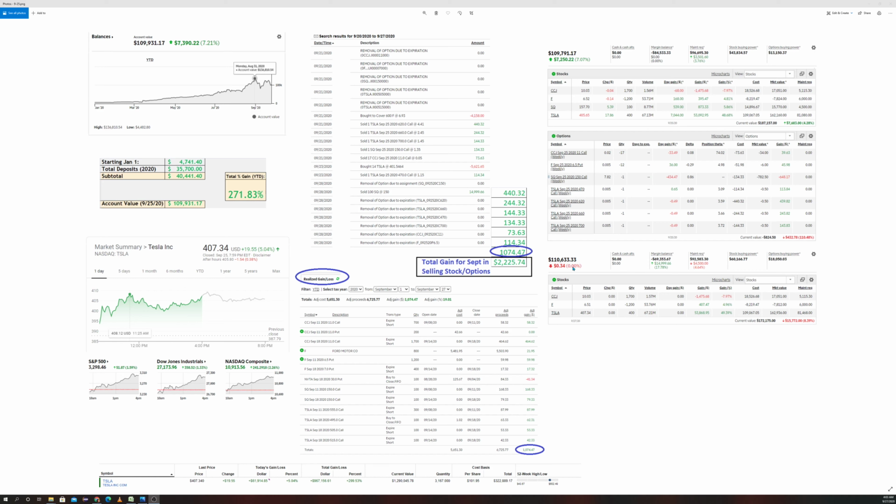I logged back into the account on Saturday. These are the stock positions and option positions that display. You can see I only have the 3 stocks remaining, and none of the options display on the account. They all basically are expired or assigned. And you can see that assignment when you look at the transactions. So it sold the Square at $150, which was the strike price for this option that was in the money.